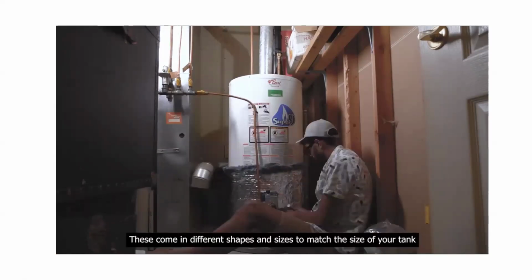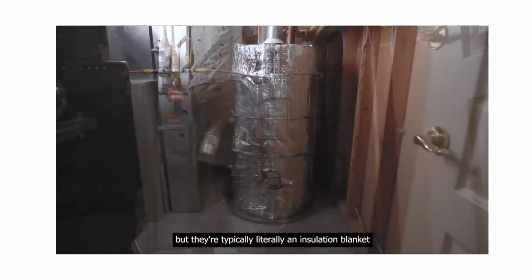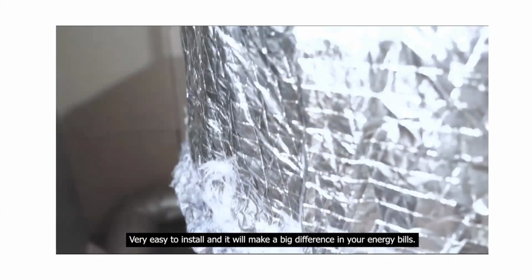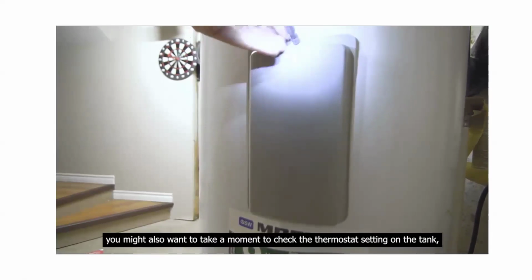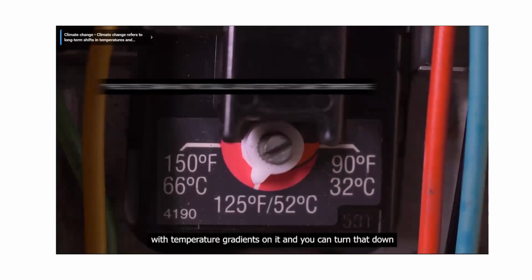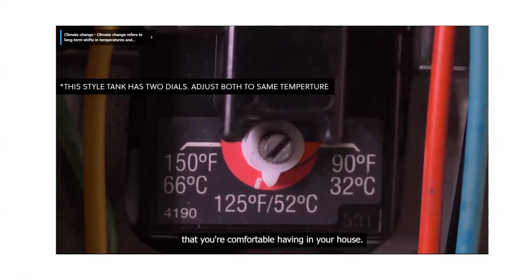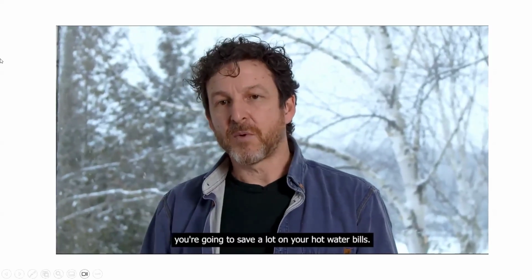These come in different shapes and sizes to match the size of your tank and the style of your tank, but they're typically literally an insulation blanket that either wraps around the tank or drops over the tank. Very easy to install, and it will make a big difference in your energy bills. Before you wrap your tank, you might also want to take a moment to check the thermostat setting on the tank. Just like the thermostat on your house, there will be a dial knob on the side of the tank with temperature gradients on it. And you can turn that down to the lowest temperature that gives you the kind of hot water that you're comfortable having in your house. With the knob adjusted and the tank insulated, you're going to save a lot on your hot water bills.